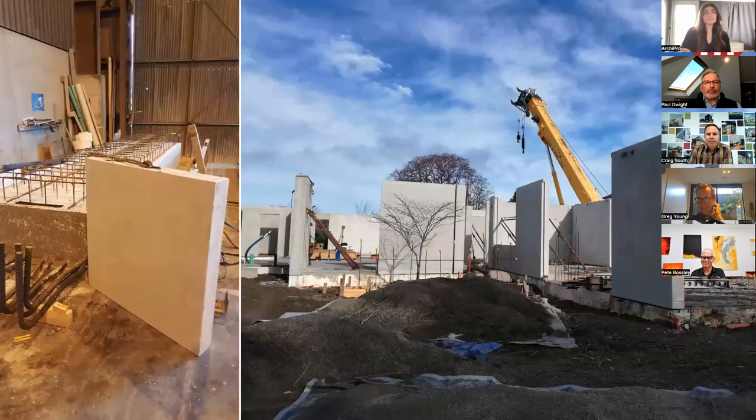The next slide, Ollie. So in terms of bringing the colour, Peter Fell colour into it, I think we had the idea of, without introducing special aggregates, as white as we possibly could. And the image on the left is obviously the trial panel in the precast yard, and then the photo on the right, obviously one of the lifting days on site.